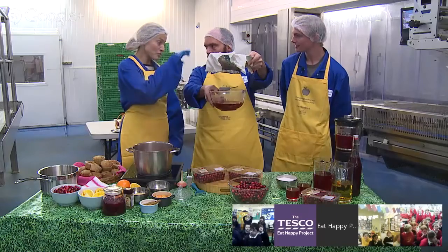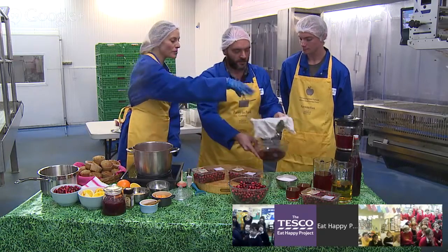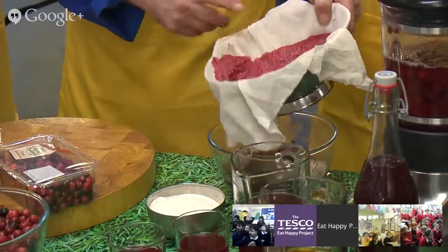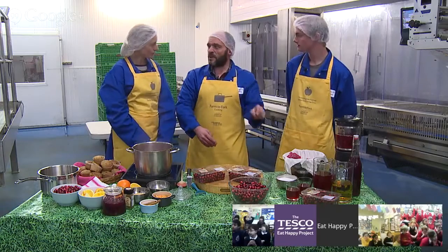So you blend that for a few seconds and then you tip it through. Exactly. All of the bits that you don't want is there. So that's all there, and I'm going to show you a little sneaky trick with that later on. Okay. Now, we could drink that, but it's very, very bitter.